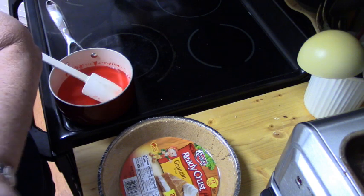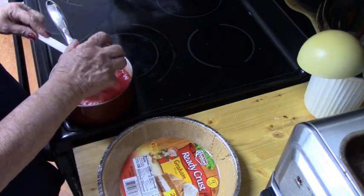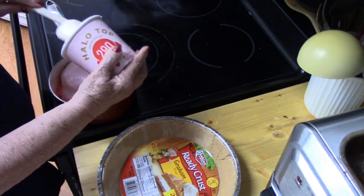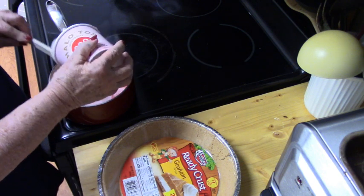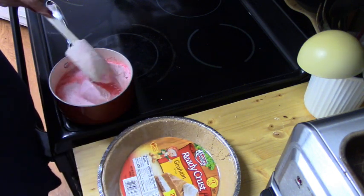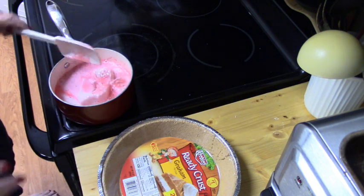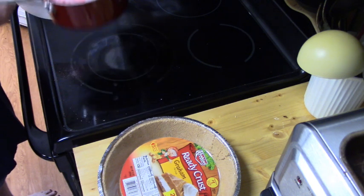Now I'm going to take this ice cream and put the whole pint in there. Don't want to leave any of that behind. And we're just going to stir this around until it melts. I'm just going to move this into a bowl.